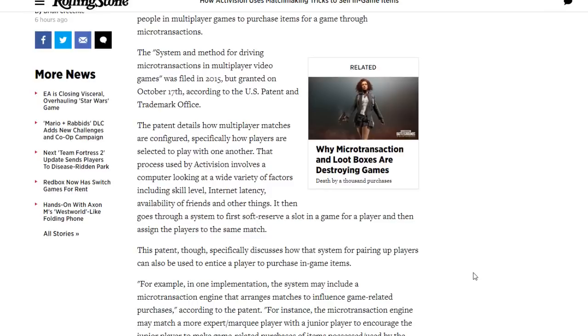It's called The System and Method for Driving Microtransactions in Multiplayer Video Games, was filed in 2015, and was granted today by the U.S. Patent and Trademark Office. The patent details how multiplayer matches are configured, specifically how players are selected to play with one another, and that's kind of the impressive thing, right? The process used by Activision involves a computer looking at a wide variety of factors, including skill level, internet latency, availability of friends, and other things. It then goes through a system to first soft reserve a slot in a game for a player, and then assign the players to the same match.